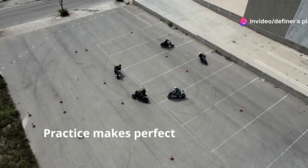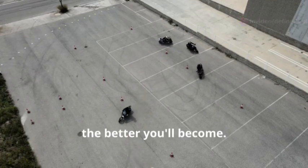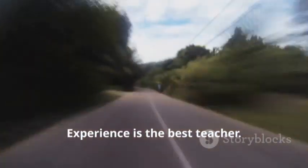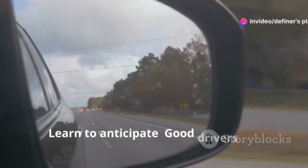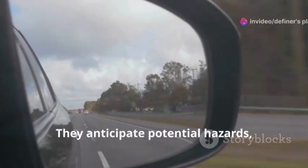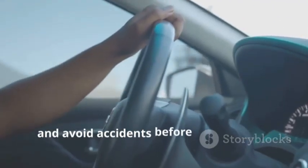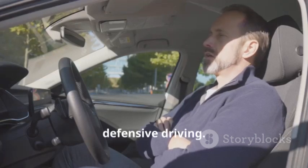Practice makes perfect, or at least less terrible. The more you drive, the better you'll become. So get out there and log some miles. Experience is the best teacher, just maybe not during rush hour. Learn to anticipate. Good drivers are always one step ahead. They anticipate potential hazards, react quickly, and avoid accidents before they happen. Be like a Jedi, but with less forced choking and more defensive driving.